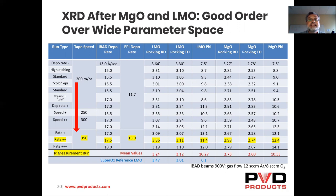What this says is that the process is quite forgiving. It has a wide process window, and that's good because it gives us a lot of latitude when we start to focus on what we're going to do to improve the phi results. We know that we have a wide process window to work within. The mean values were quite good all the way across the board. Indicates that structurally it's very promising.